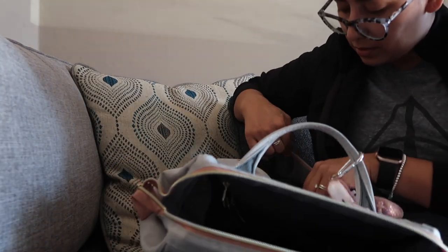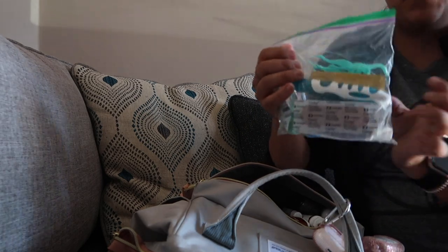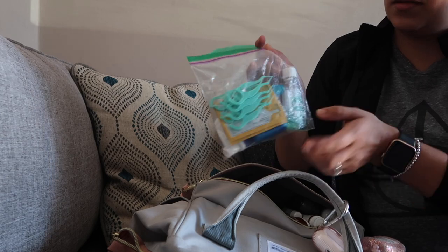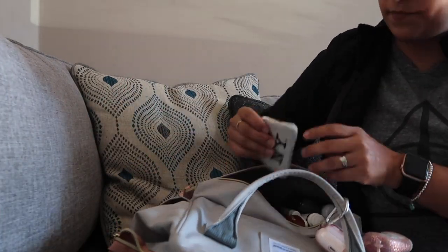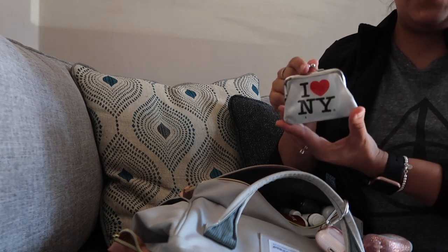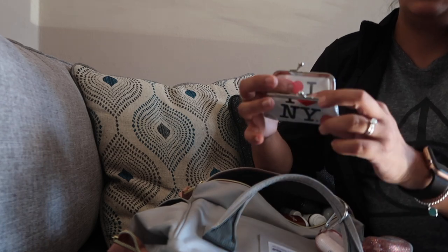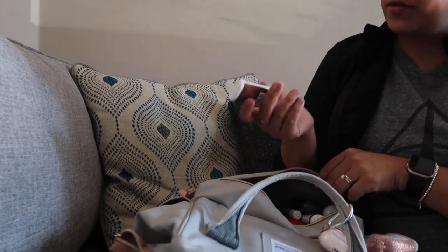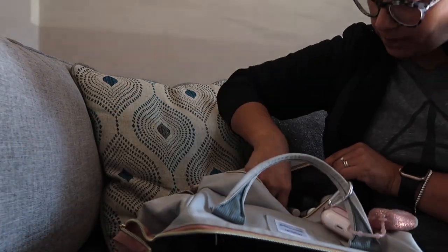Well, I can do that later. What else? I have toothpaste and toothbrush in here. Toothpicks, mouthwash. You never know, depending what you eat. My I Love New York coin purse. Got this in New York. Coins. Another Native deodorant. I don't know why I have two. I shouldn't have two, but okay.